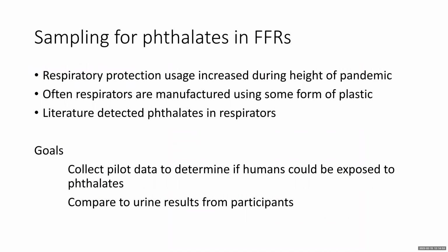The next aerosol sampling I did with regards to COVID was that we recognized that respiratory protection usage really skyrocketed during COVID. These respirators that are preformed, so you've all seen those cup-shaped respirators, anything that's preformed is being held together by some underlying mechanism comprised of plastic.